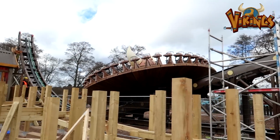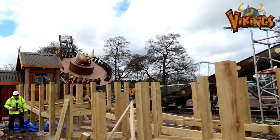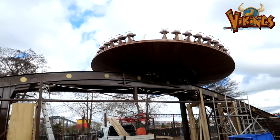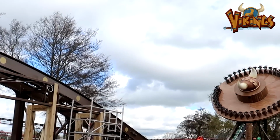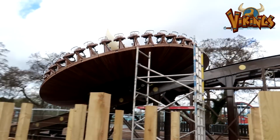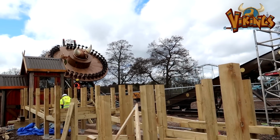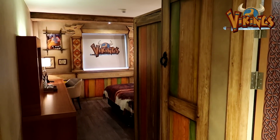Oh, brilliant. See, as you can hear, lots of work taking place. It really is all systems go here at Vikings. Look at that. Seems to be going really fast over there. Brilliant to see.